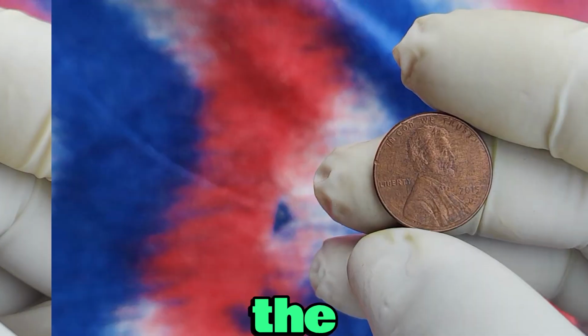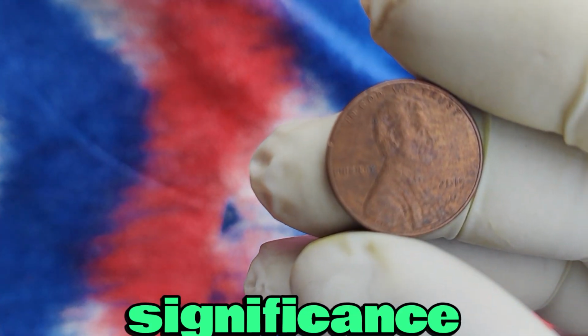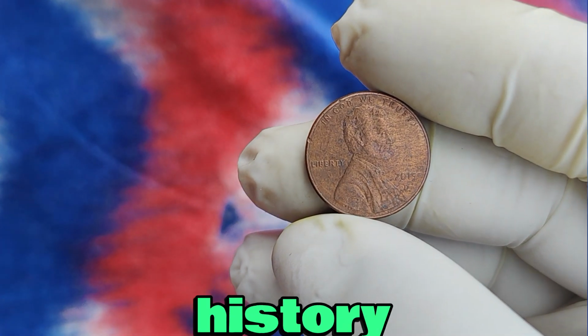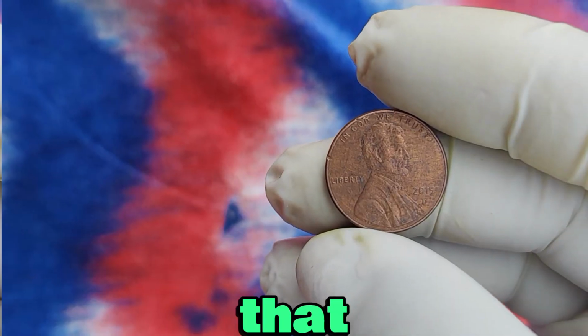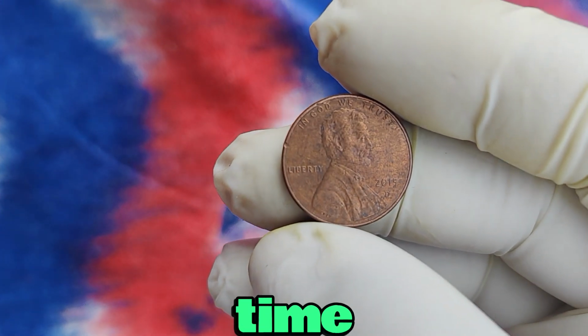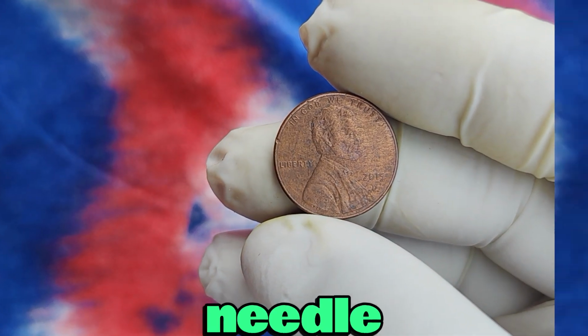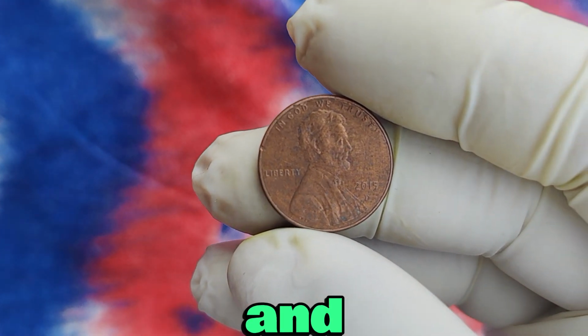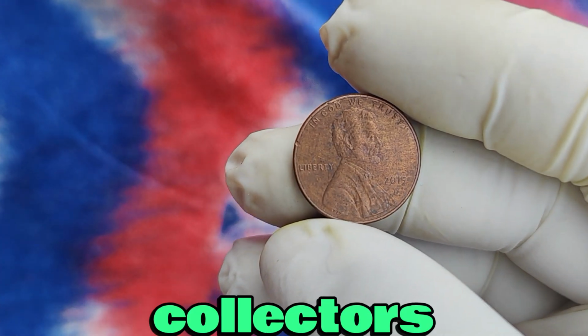Plus, coins like the 2015 D Ultra Lincoln penny don't just have historical significance, they're a physical piece of history. Having one in your collection is like owning a rare artifact, and that kind of value is only going up as time goes on. Add in the fact that collectors love to find these needle-in-a-haystack treasures, and it's no wonder this penny has become a major target for numismatists, or coin collectors, everywhere.